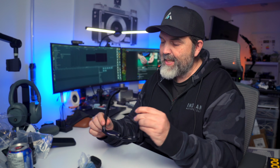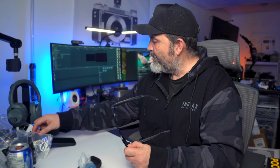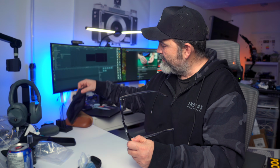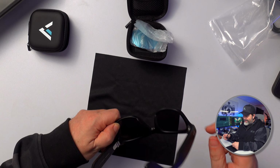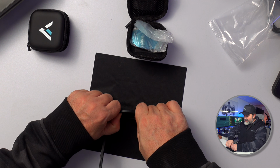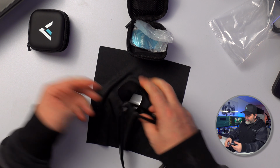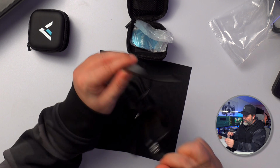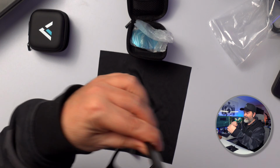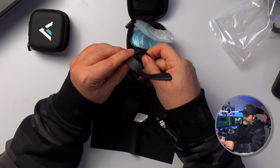So let's try this. First off, from what I've seen, all you have to do is, I'm going to put a cleaning cloth down here so I don't scratch the lenses when they pop out of the glasses. As far as I know, we just push in one of the corners, right? So just kind of figure out, there it goes. Oh, that's it. That's all. I just push from the back, the face part, and you push out this way. Yes, right? And I just push from this corner.